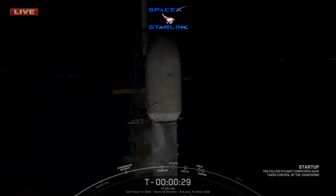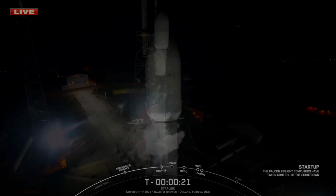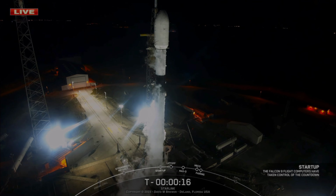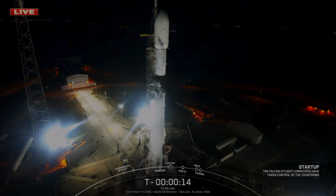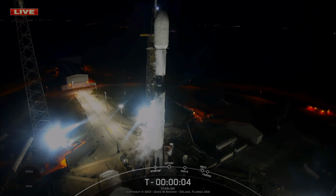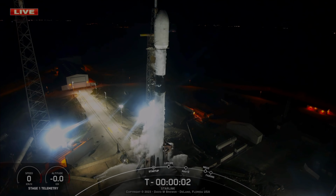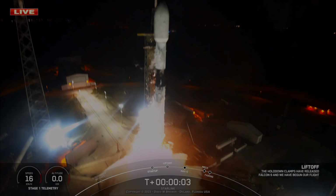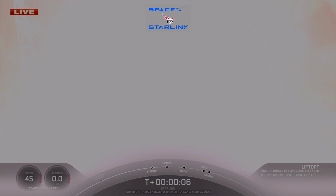T-minus 30 seconds. T-minus 15 seconds. T-minus 10, 9, 8, 7, 6, 5, 4, 3, 2, 1. Ignition, engines full power, and liftoff of Starlink 5-11. Go Falcon, go Starlink.